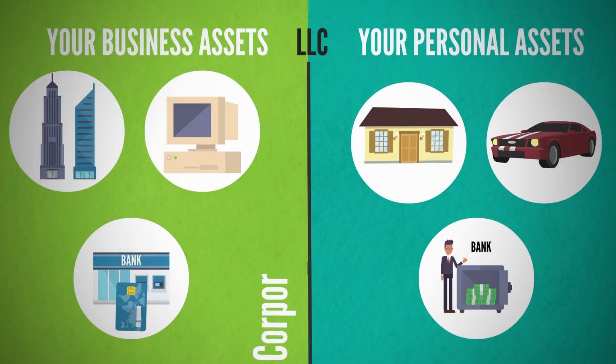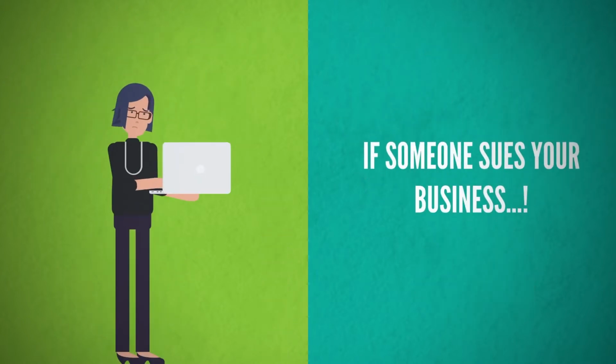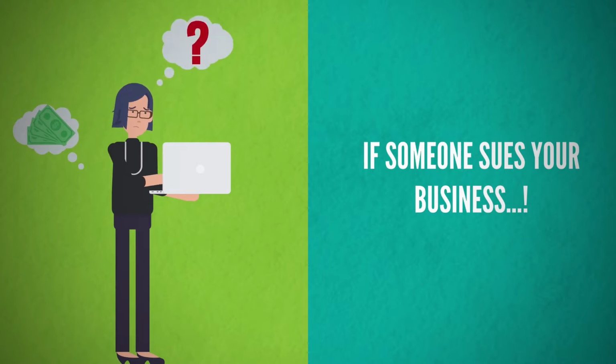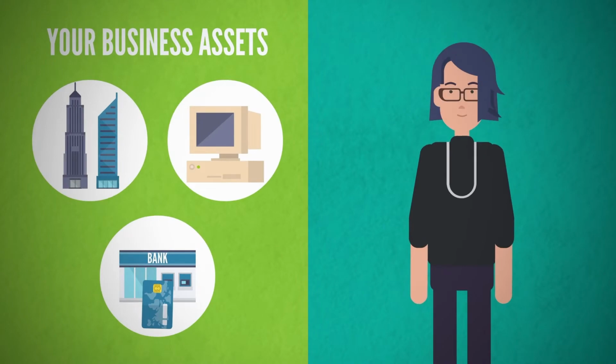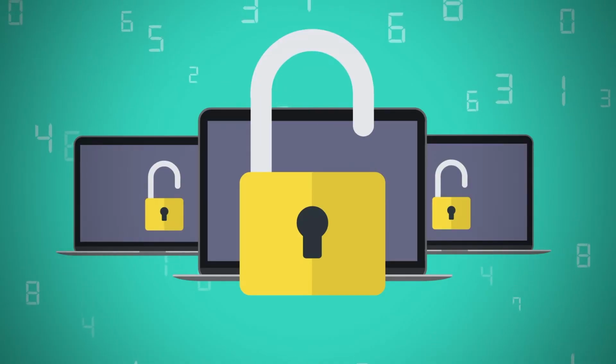That division is something called the corporate veil. So if someone sues your business, they can try and come after your business assets, but the LLC and the corporate veil protect your personal assets, so they can't come after your personal home or bank account. That is why an LLC is so important.